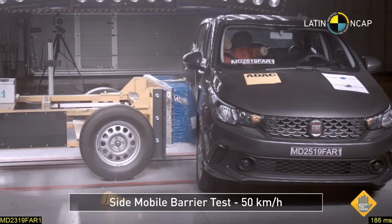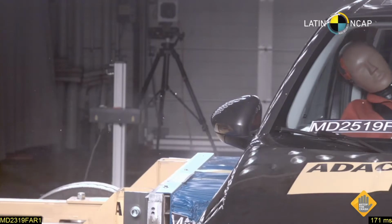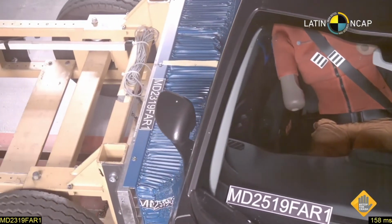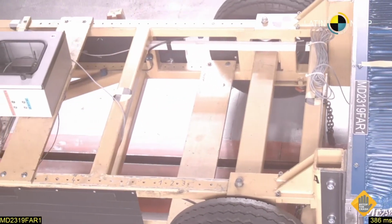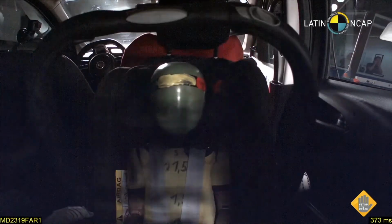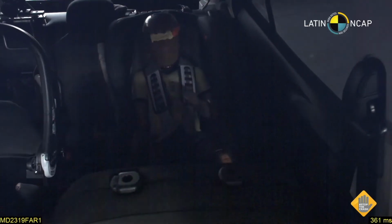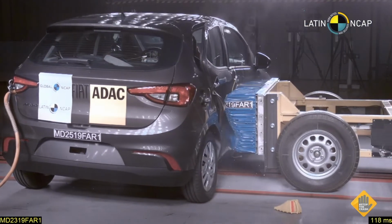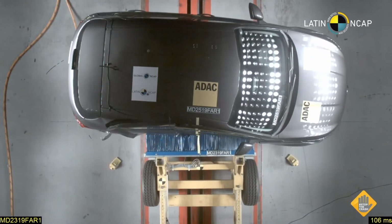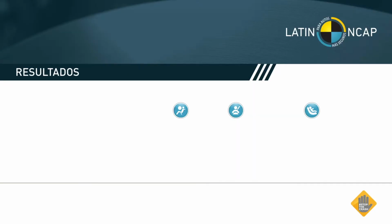We're now watching the side impact test of this car. It's done in the hatchback version called Argo. Argo doesn't have side airbags as standard. Still, the protection offered in the chest of the adult occupant was weak, as mentioned. In terms of the child occupants and the side impact protection, the protection offered was good, full protection. Also intrusion is not that much, an improvement compared to other competitors tested a few years ago.